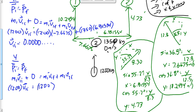Brandon, what's V1F there? Just looking at this, object number 1, Y component. Good, excellent. 10.2494. The X component was negative, but the Y component is positive because it's up. 1350, and then V2F is what, Tyler? Good. And we solve for V1I here. Ethan, do you have the value of that one? V1I, do you have that?